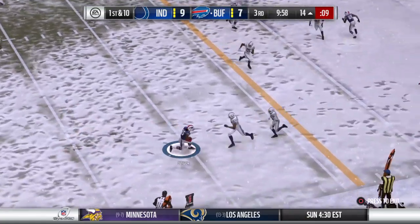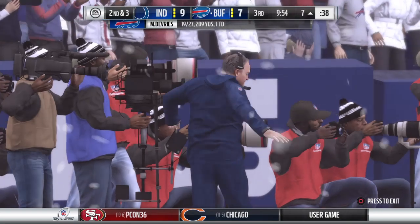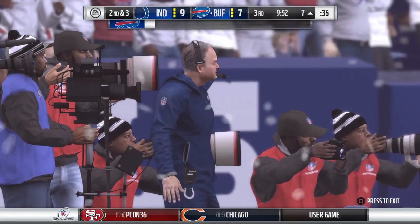They'll look to throw. He's going to find his running back. It's complete, and he's able to break one tackle, but then is quickly brought down. But a nice little gain.